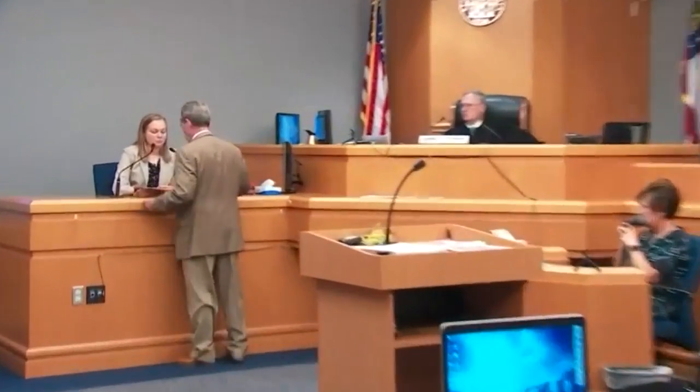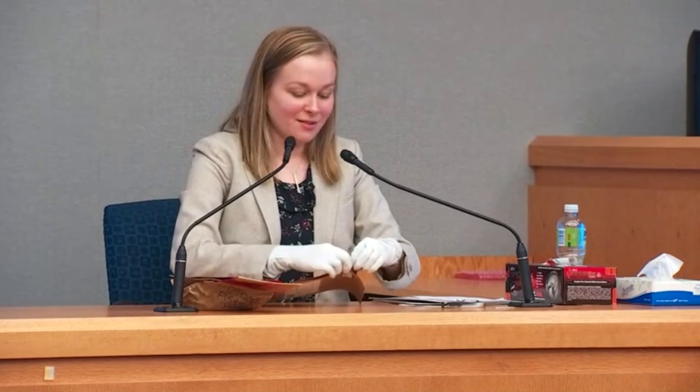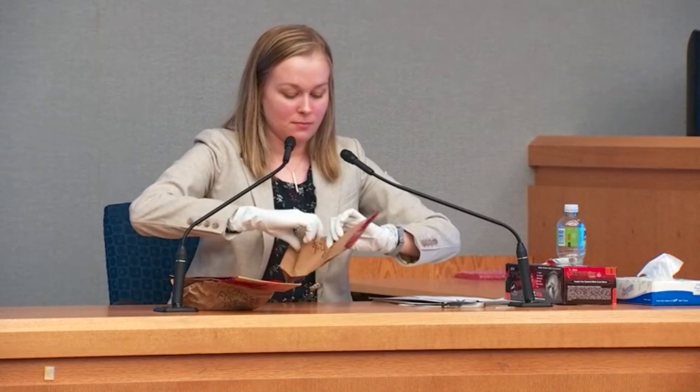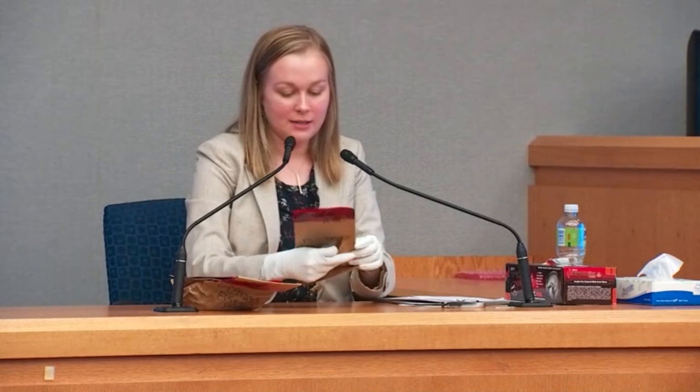I'm handing you a tool, but can you first of all open State's Exhibit number 9? Knife. Okay, number 9 is labeled the Walmart receipt.